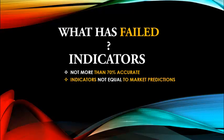And to worsen the situation, let me bring it to your notice, your information, that indicators are not equal to market predictions. So don't get it twisted. If you watch almost all the videos I've posted, almost all my trainings, I've never emphasized the advantages of indicators. Indicators is the only thing that I have never emphasized or talked about, because indicators are only indicating the current situation of the market, not the future prospective direction or prediction of the market. It indicates the current situation in the market, not the future situation in the market. This is why indicators have not proven to be successful in predicting the market direction.